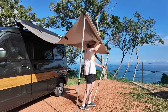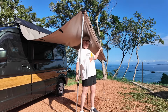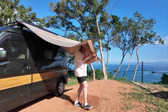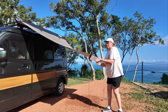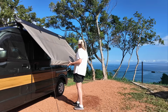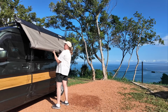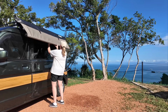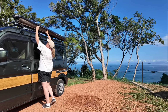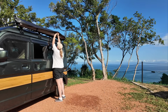All the poles are aluminium, so I really want to be careful not to bend anything or get it warped out of shape because I heard that they can bend quite easily. And that's it. It was as easy as I made that look. It wasn't hard at all, even though I was told it might be a bit complicated on my own, but no, I had no worries at all.